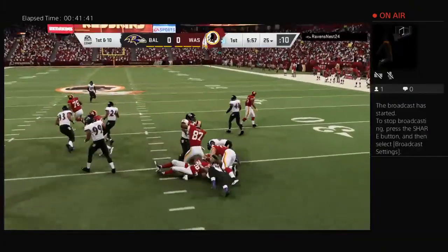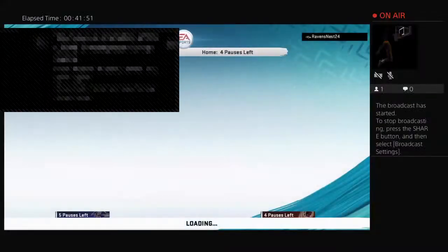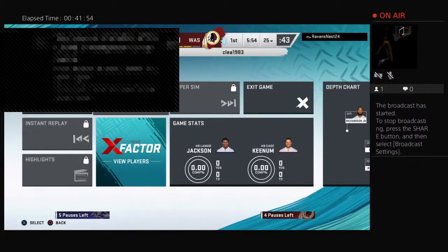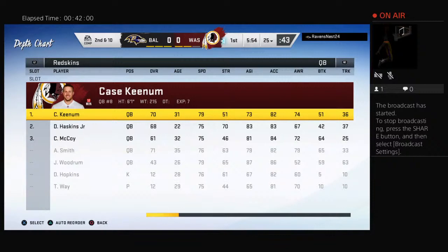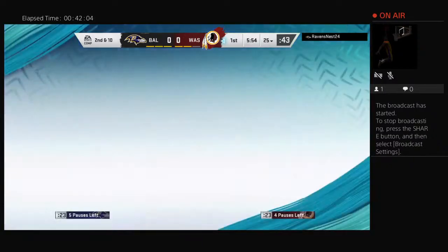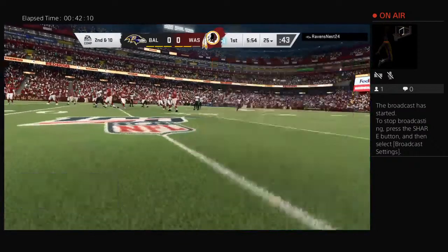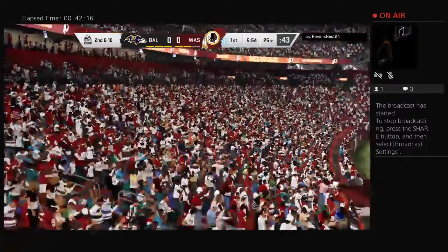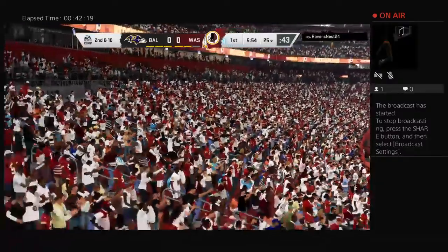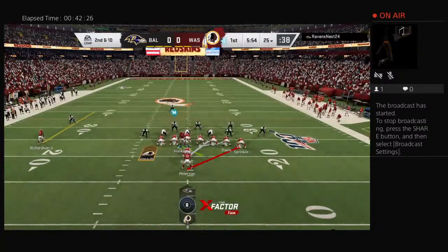Now the first carry for Adrian Peterson. Call it no gain on the game's first play. And it's second down now. Timeout. They'll have 2 remaining as we step aside here in this first quarter. So after the run for no gain, here's second and 10.